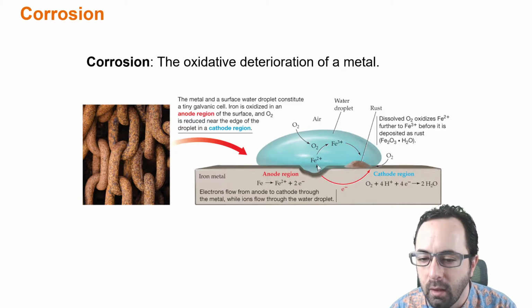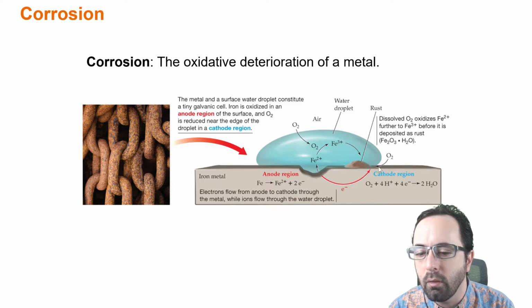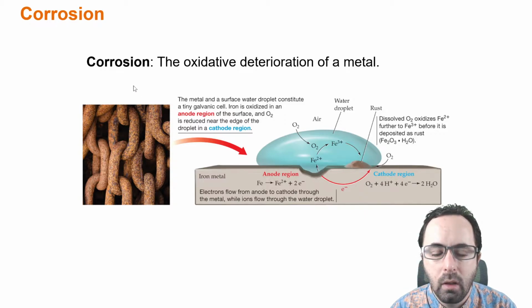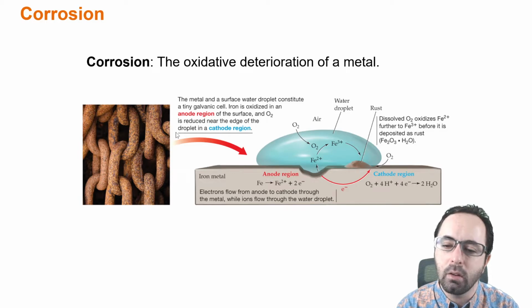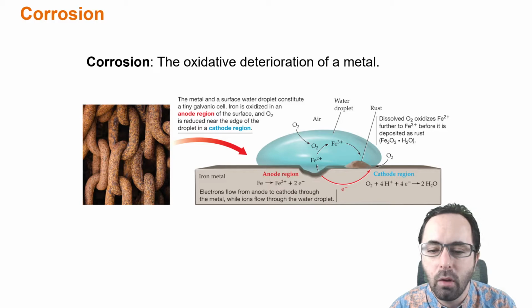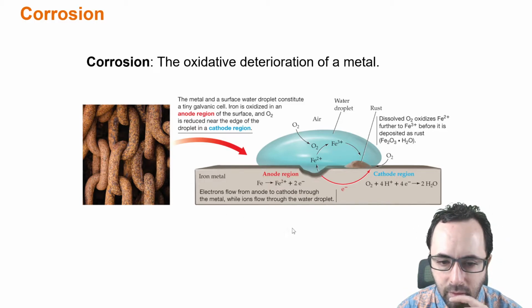And so the charge here, the electrons, transfer directly through the metal here. The ions transfer through the solution, and ultimately the iron 3 ions combine with oxide ions and form iron 3 hydroxide. And so not only are spontaneous electrochemical reactions used to generate electricity, but spontaneous electrochemical reactions can also result in the corrosion of metals in this fashion.